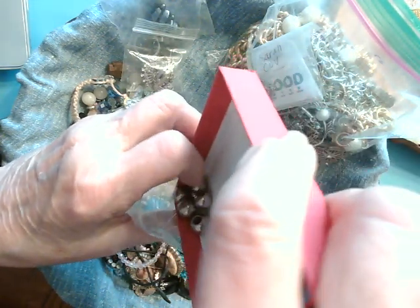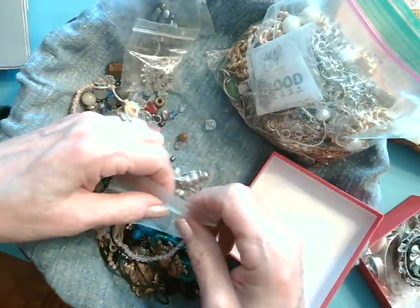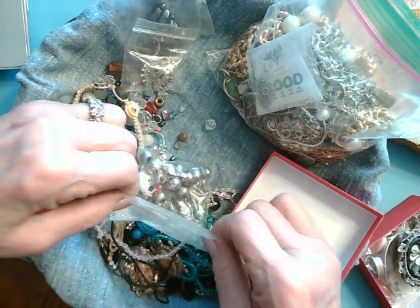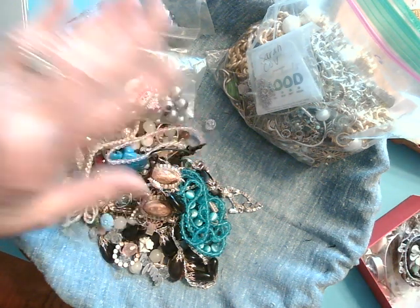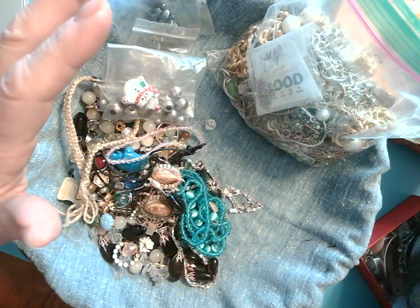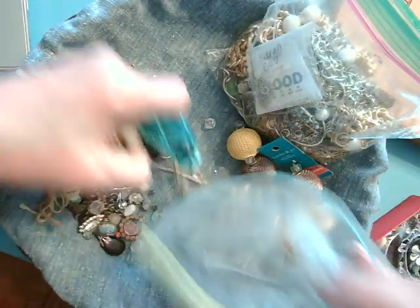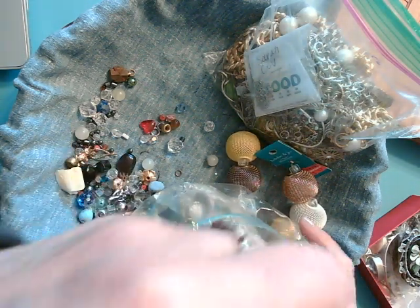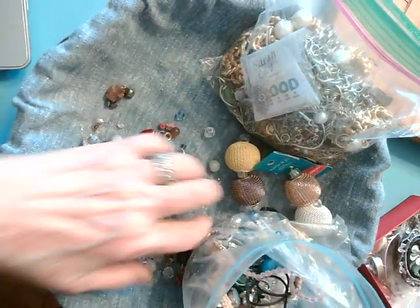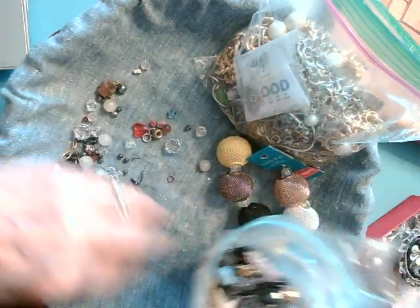And every time I get Christmas stuff, I put it in a big Ziploc bag so that at the end of the year, I will be able to do a big lot of just Christmas stuff. I'm going to start putting some of this stuff back in this bag just to get it out of the way. Lots of little bits and pieces. Nothing to write home to Mama about.